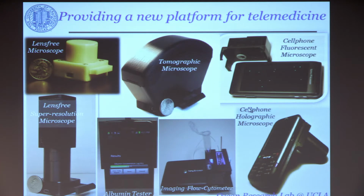All of them are 3D printed, and that's a great advantage because then you can close the cycle of these designs with rapid prototyping. Within just a single day, you can come up with the third generation and even try it out. Now it's routine to convert your mobile phone into a microscope, as I said, to the level where you can see individual nanoparticles, viruses, and even a single DNA.